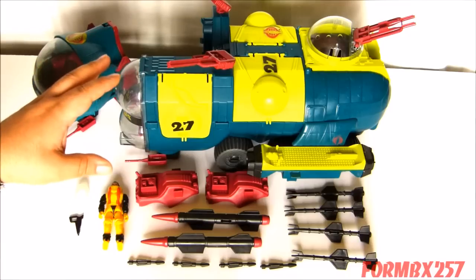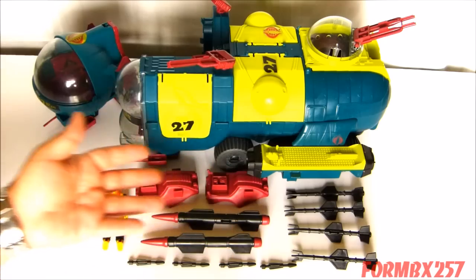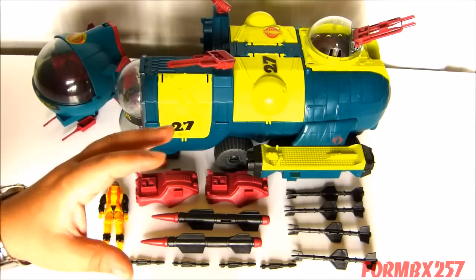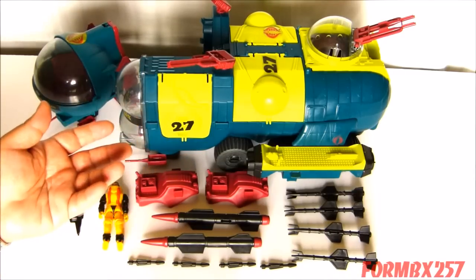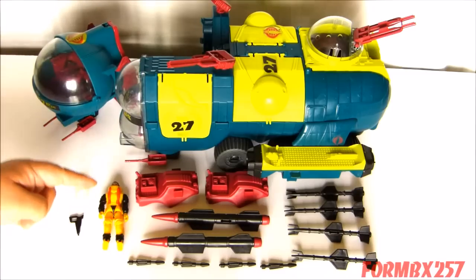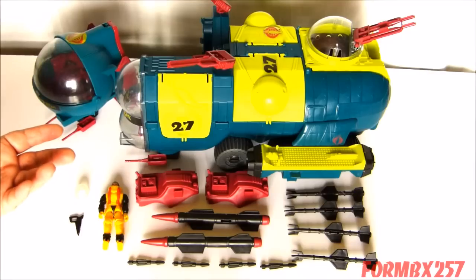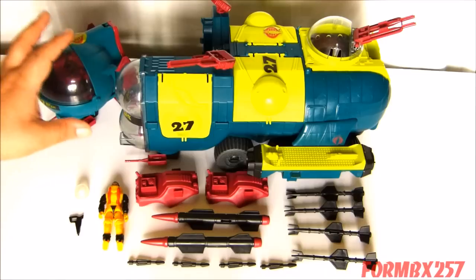Now, the Cobra Bug is by no means a rare vehicle, and even though you can see it has a lot of detachable parts, they're fairly easy to find. I would say 99% of them on the aftermarket fairly easily. What you do have to look out for is the figure, which kind of bumps up the price sometimes, and of course whether or not some of the parts are broken. This thing does have a fragility problem.